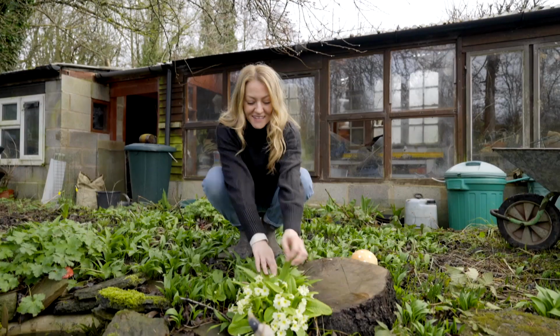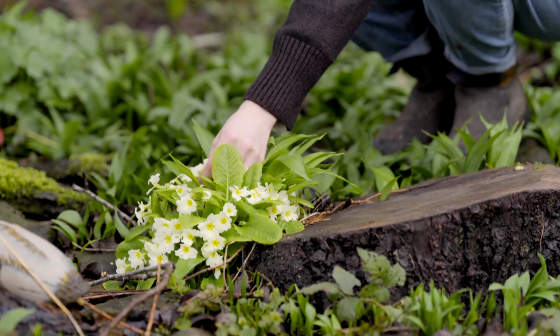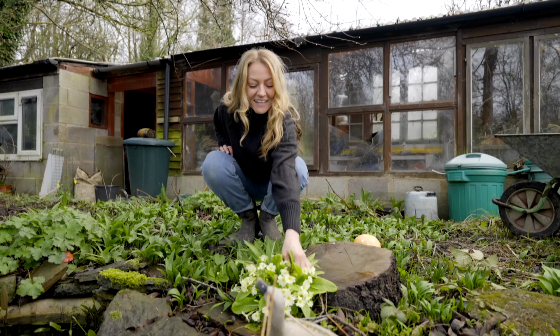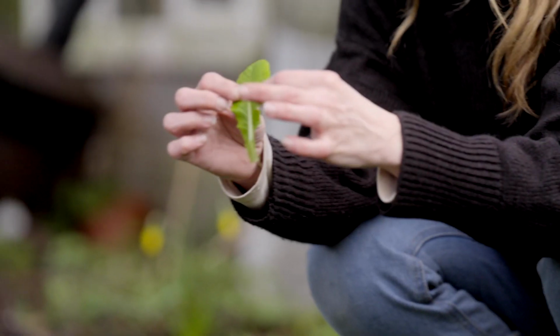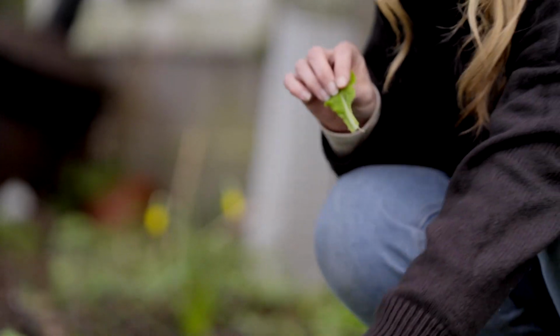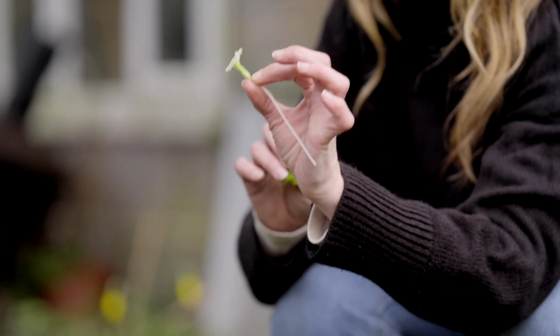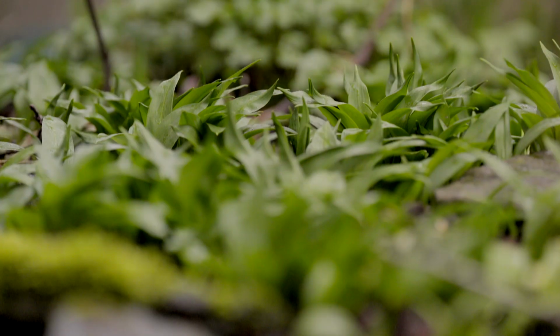Down here we've got some Primrose, and this is probably one that you're very familiar with as gardeners, but did you know that you can actually eat it as well? So Primrose leaf is quite a good substitute for lettuce. It's got a very mild flavour, and they've got a nice crunchy bite to them as well. And you can eat the flowers as well. The flowers have got a very mild flavour, and they're really great to be candied and added as like a cake decoration.